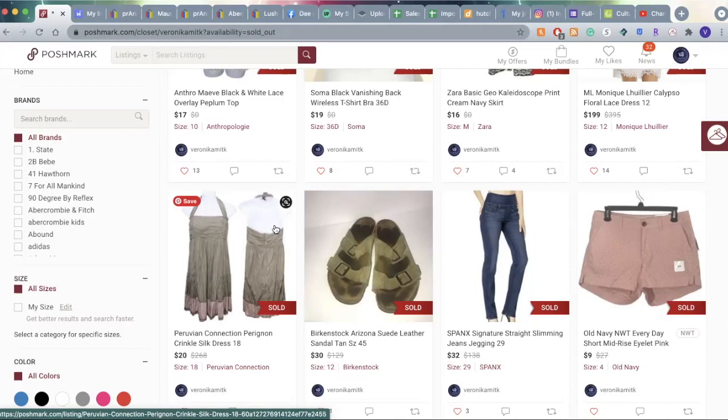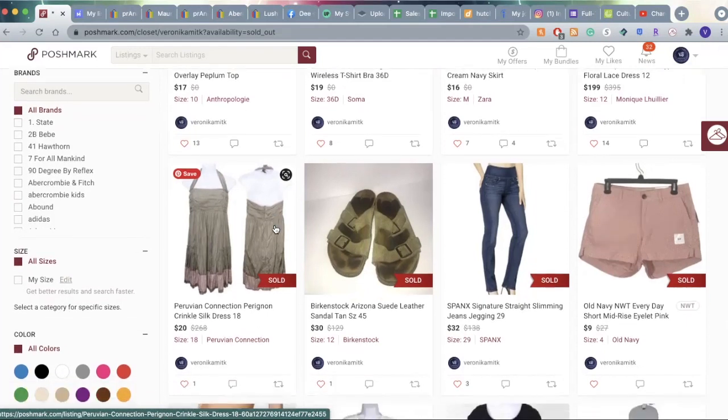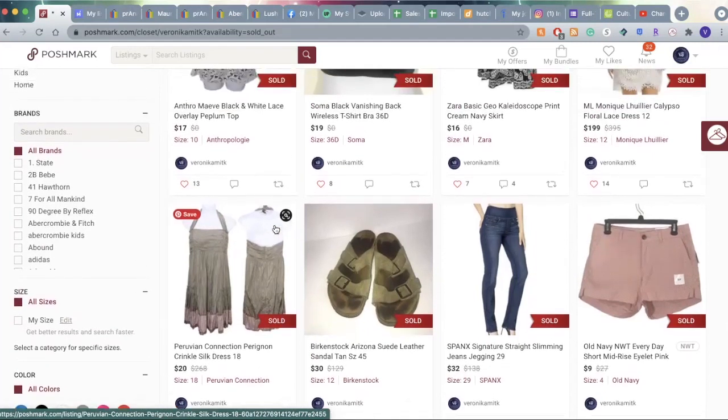So I already had this listed way lower than what you would normally list this dress at, and I accepted the $20 offer because I've had it for a while. It did get attention every once in a while. I think I relisted this too. So $20 was fine. I hope they can fix it up. I hope they read the description.